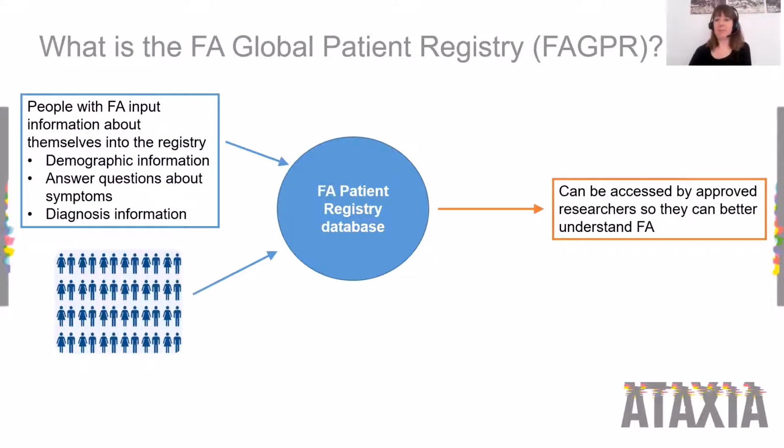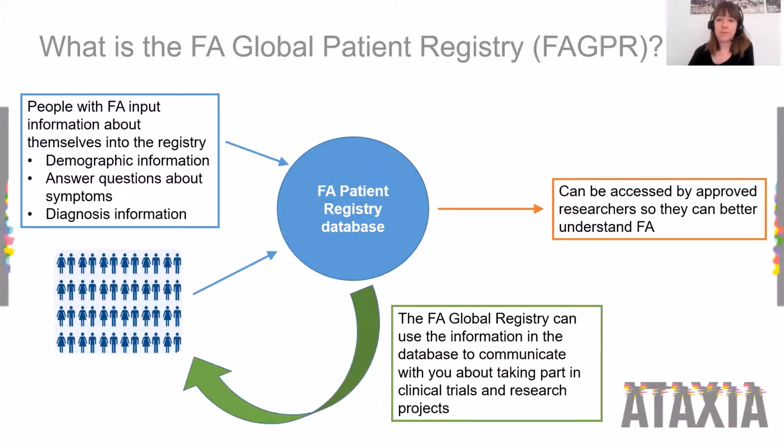Any information that they access will be anonymised, so they won't be able to see your specific answers linked to you, but they'll be able to see the data in the database. Another use of the FA Global Registry is that because you'll input contact details, the registry will be able to contact you about taking part in any clinical trials or research projects that might be relevant for you. So that's an overview of the registry.